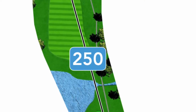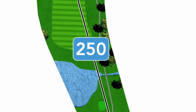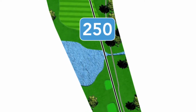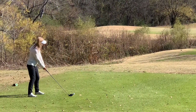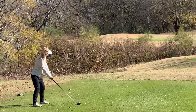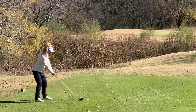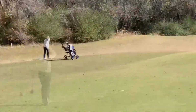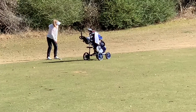Number 12 is a 344-yard dogleg right par 4. I hit my driver about 245 yards down the left side of the fairway, leaving about 110 from the green. I hit a wedge on the left front of the green, about 15 feet from the hole. The first putt stopped about 2 feet short, and I tapped in for a par 4.